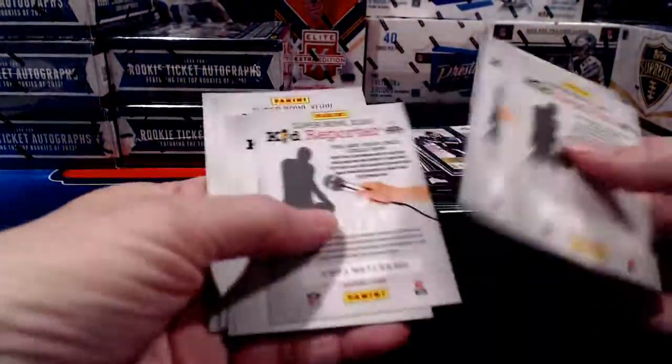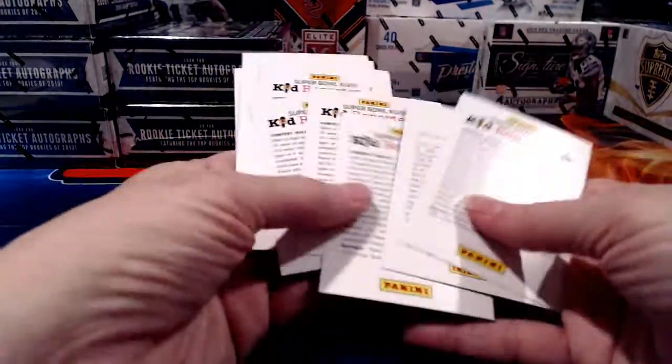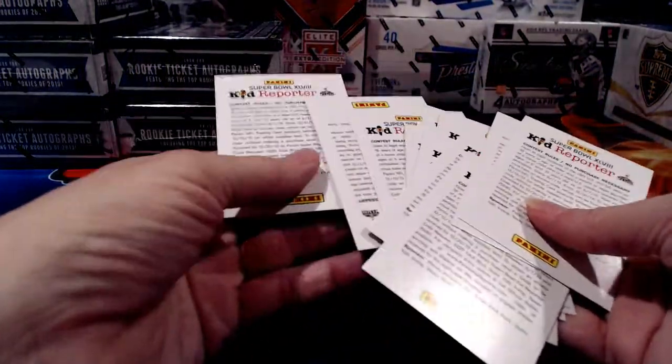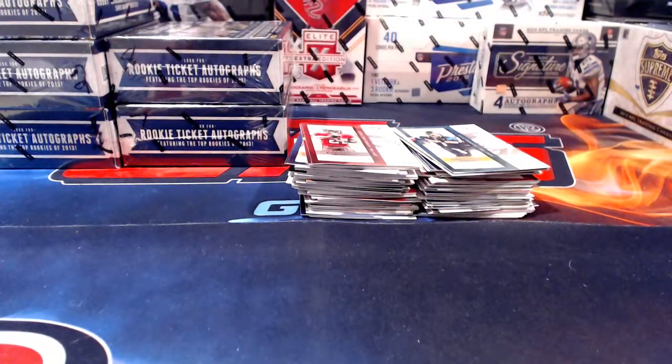All of these little things are just advertising cards, but I still show them to you guys so that you can see it's nothing but ad cards. But that is what those are.